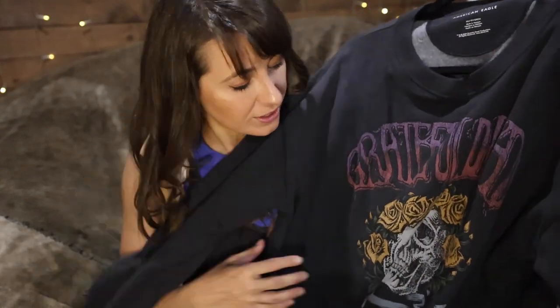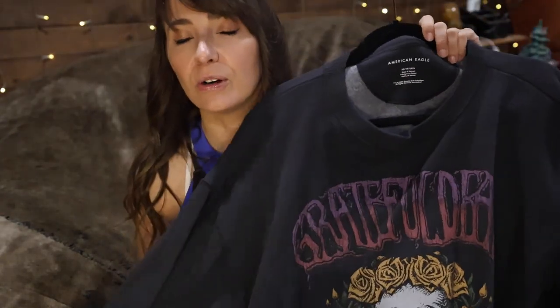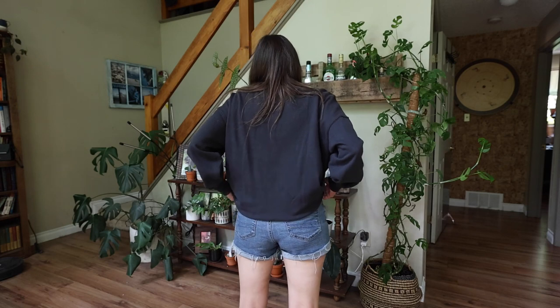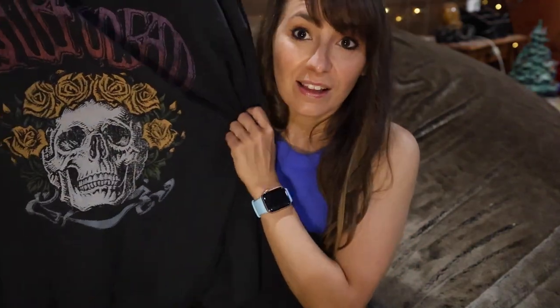Moving on, we've just got three left from American Eagle. First off is this huge oversized crewneck sweater. I love crewneck sweaters. And this is a Grateful Dead one, it has the skull. It is so cozy and comfortable. I just love lounging in the house in this because we like to keep our AC pretty pumped in the summer. So I love just being in the air conditioning, having a cozy sweater on. That's my vibe for the summertime. So yeah, love this. And then the last two things we have are pants.